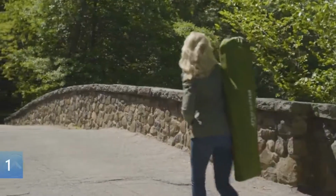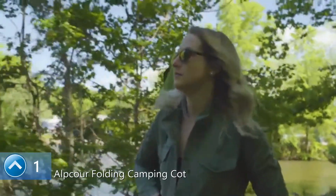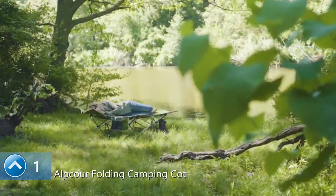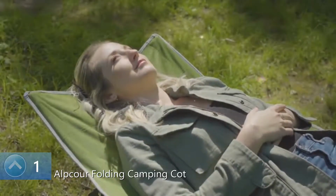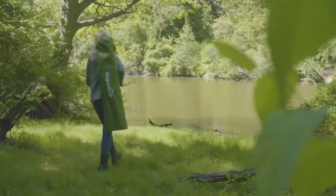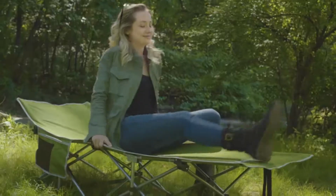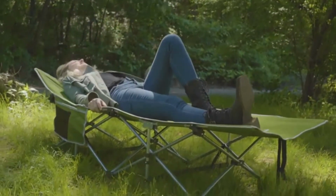It's one thing to enjoy the outdoors. It's another to truly enjoy the outdoors. Turn the open air into your serene sanctuary with the folding camping cot from Alpcore. The Alpcore camping cot will give trekkers, campers, tailgaters, and beachgoers of all ages rest and relaxation anywhere.